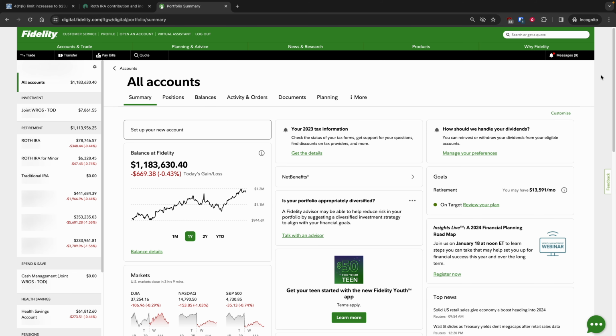In order to do so at Fidelity, the process is dirt simple. So here's my landing page. I have some money in my brokerage account here, and my brokerage account I use as a checking account, and I have a blog post about that if you'd like. I'm earning about 5% interest right now on cash, and anyway, that's what I do.